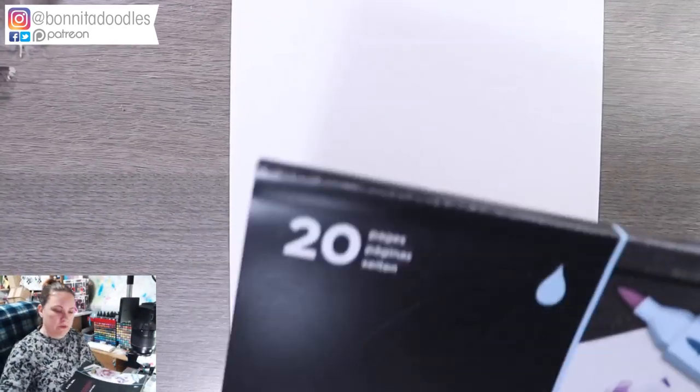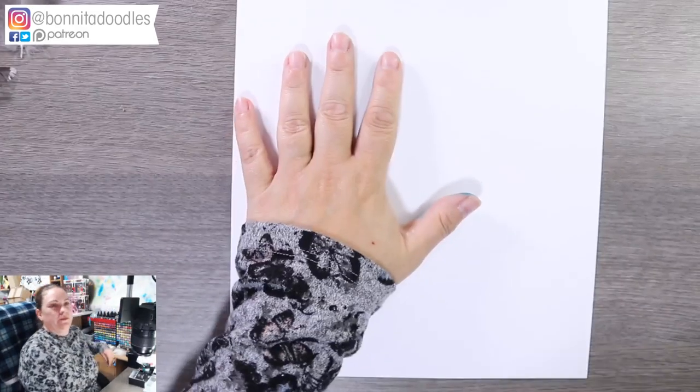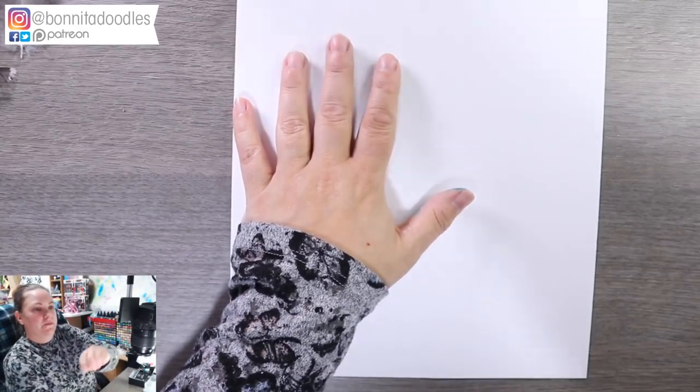Okay, so let's just grab a sheet. Oh, feathers going everywhere. No. Oh, camera's having a hissy fit. Hang on. There we go.